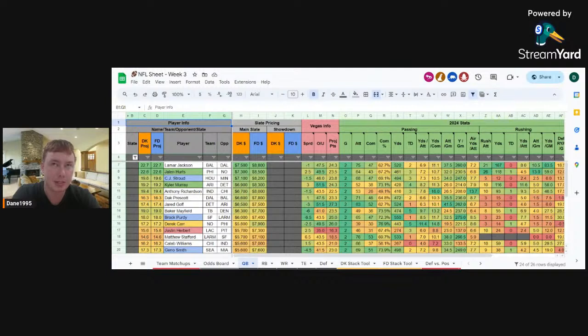But you could definitely flip the script for Houston and go to the more secure option in the passing game with Stroud, and get away a little bit from maybe a Cam Akers if you wanted to fade some ownership.